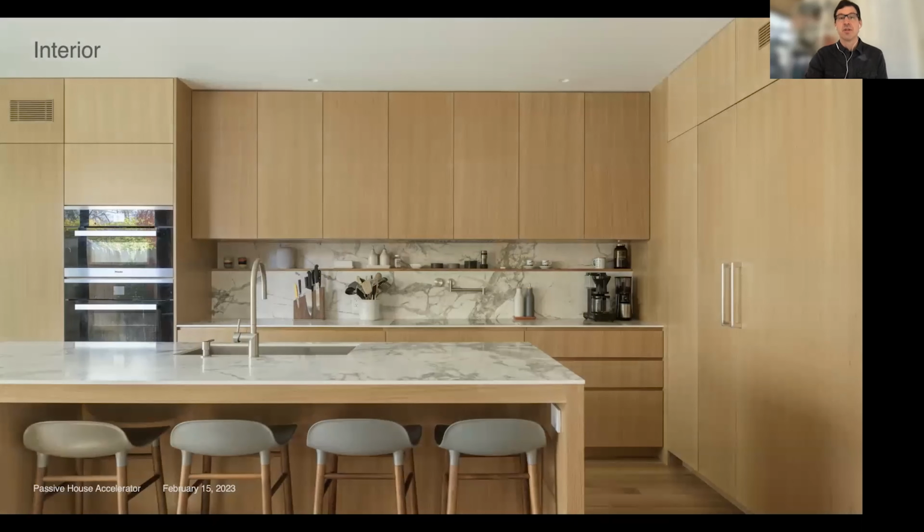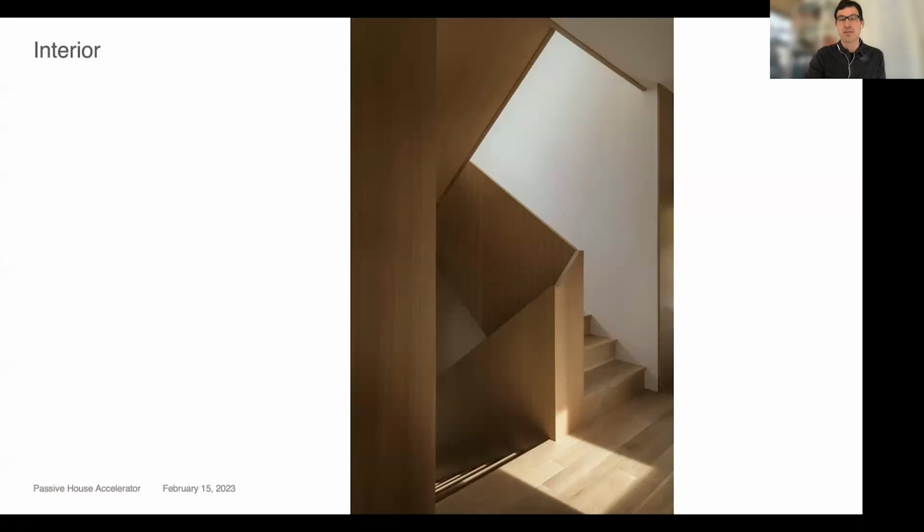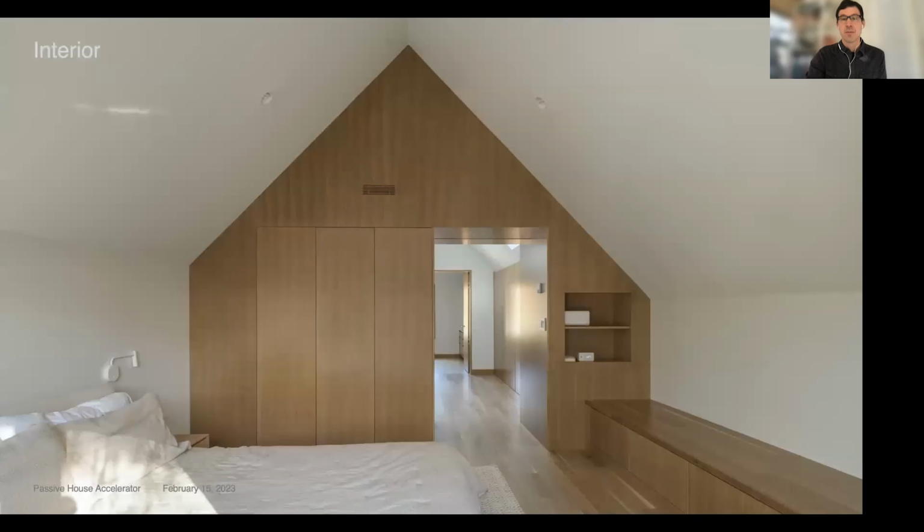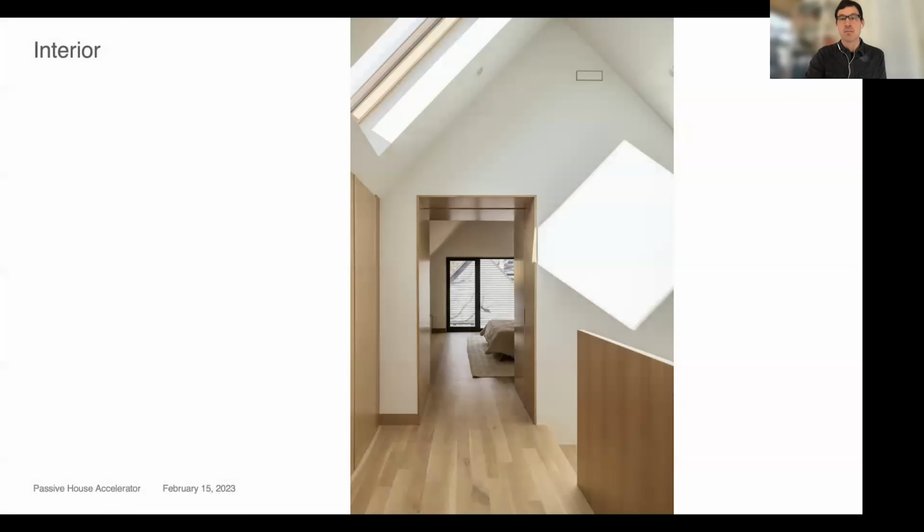So here are just a few images from the interior of the project: the kitchen, kitchen dining area, the staircase. This is a view of the staircase from up above, looking down, kind of goes all the way down through 3 levels. This is sort of the volume of the space under the roof, which we were limited on height. So this is how that happened. Looking through some of the circulation space on that upper level.